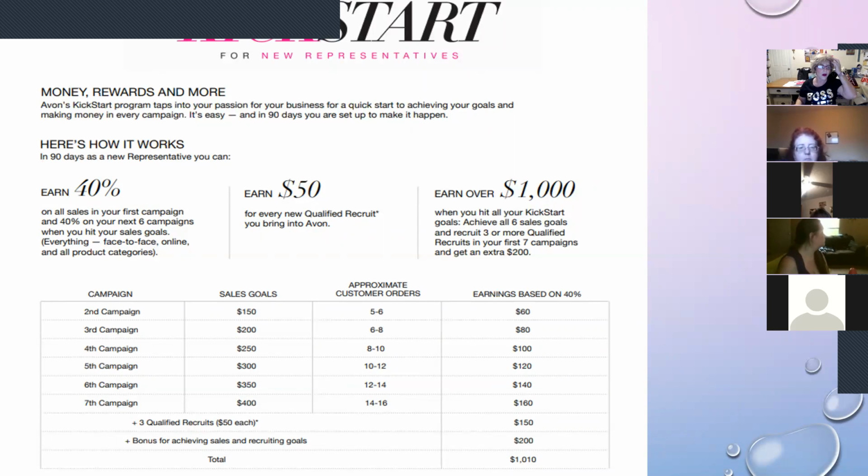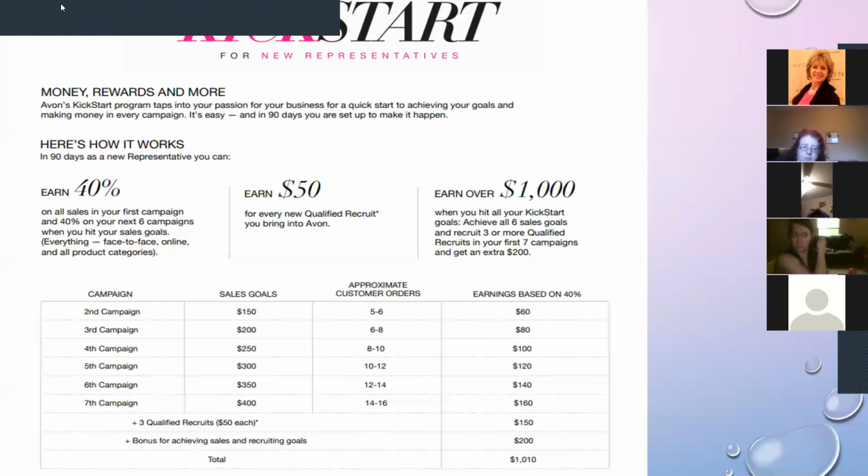And that's 40% on everything across the board, everything in the brochure. That also includes any online orders. You will earn 40%. Your second campaign, which is these 2-week periods, your third, fourth, all the way through your seventh, you can see here that they have sales goals set up for you. The idea behind the sales goals is to encourage you to grow your business so you will make money. That is the key. We want you to make money.